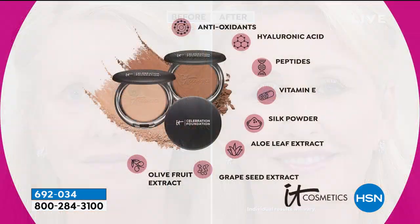So the brush is the Heavenly Luxe Buffing Airbrush Foundation Brush. So they go great together. And you've got antioxidants and hyaluronic acid, peptides, vitamin E. Again, that silk powder, aloe leaf extract, grapeseed extract, olive fruit extract, all in this hydrating powder foundation. And it just goes on so easily with the brush. You just smooth it on. And again, you're going to get full coverage from a powder. It's going to be hydrating.